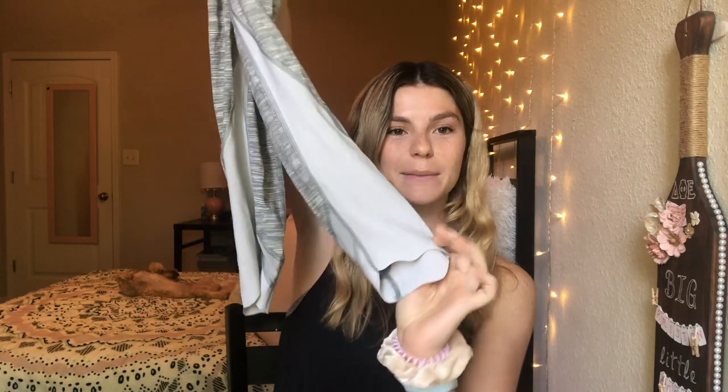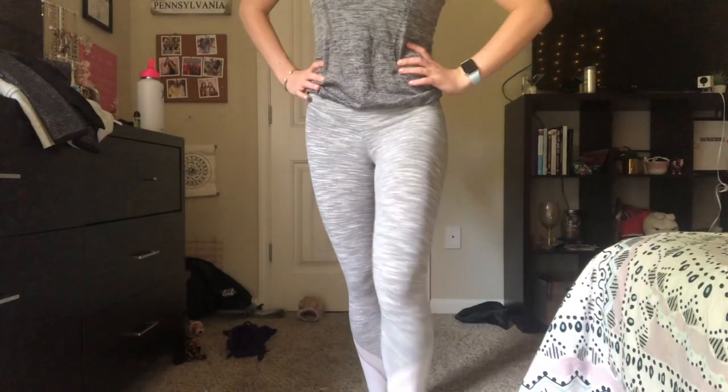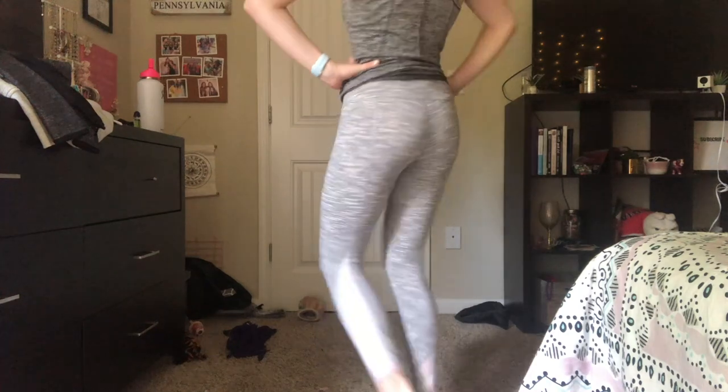So the first pair are these gray Wonder Unders, and they go mesh at the bottom and are scalloped. I think they're super cute and super unique. They go well with a black top, which, like I said, most of my leggings are black and most of my tops are black. So I wanted to get these just to switch it up and have just not all black athleisure wear. So I really like these.